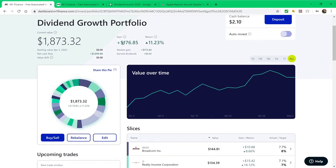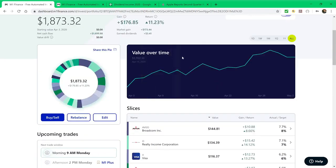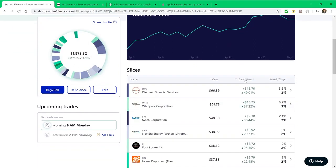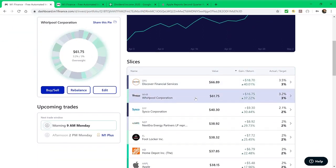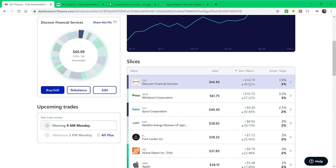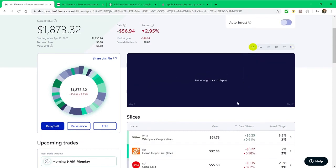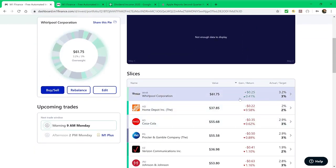It seems like the moment after I bought these shares, they immediately just started going up, and I'm buying these stocks much higher than it was previously when I first started off the portfolio. Some of the biggest gainers in the portfolio are still Discover Financial Services. We are still up over 40% despite the significant red day we had on Friday. Friday was a very red day with only one stock in the green.